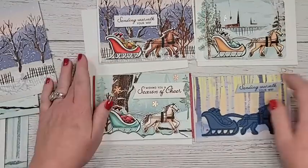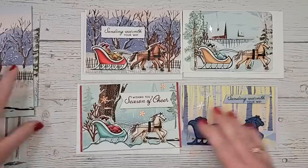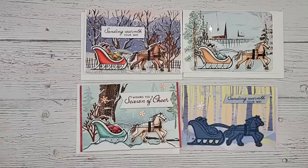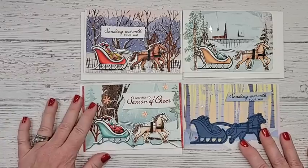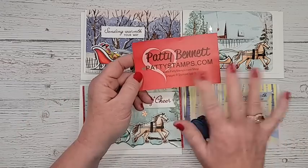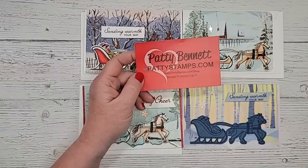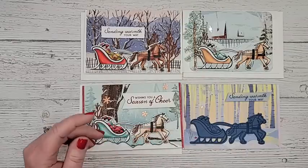So those are those 4. Let's see, did I get those on screen? And they are all going to be on pattystamps.com tomorrow. All of these will be there, shots of each one, so that if you want to pin them or however you like to save them, you will be able to see them all together tomorrow.